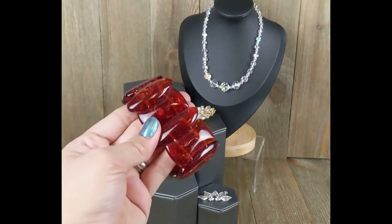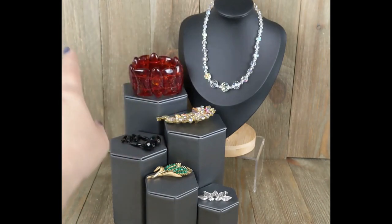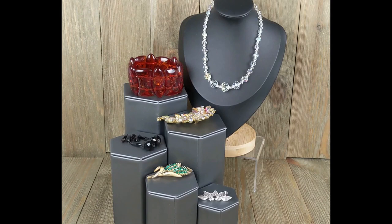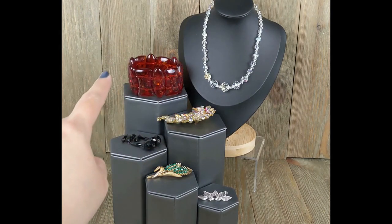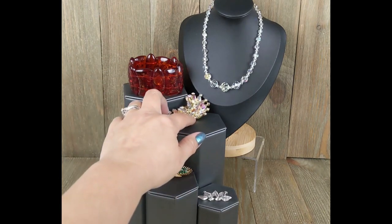I did do the salt test to make sure that it wasn't amber, and it's not, because I cannot find my blacklight flashlight. But yeah, it's lucite. I do like collecting plastic jewelry. I love it. I love lucite, Bakelite, celluloid, thermoset. I love all that stuff. I think I might keep that too. Gosh, I have a hard time getting rid of jewelry.